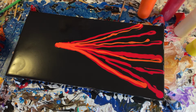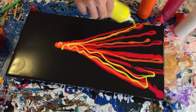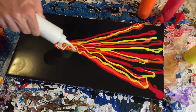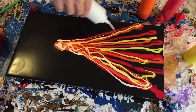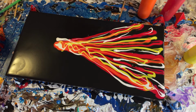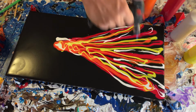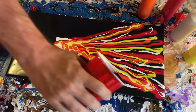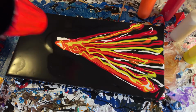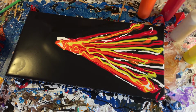I don't have much orange left in my little bottles. I might have to mix some more. Let's see what we can do with the hairdryer here.